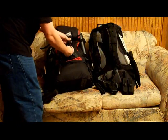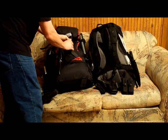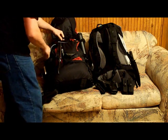This snaps in here quite nicely. This is just the top part that covers the area that hits the main part.